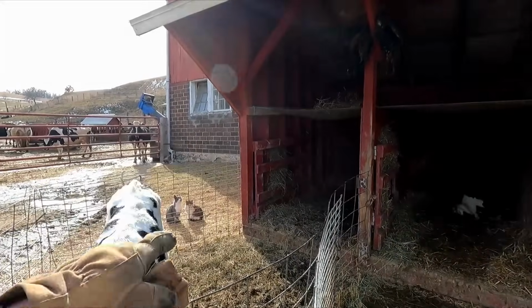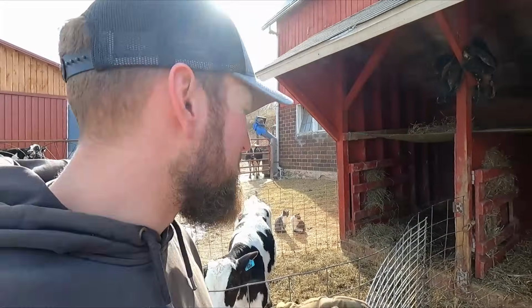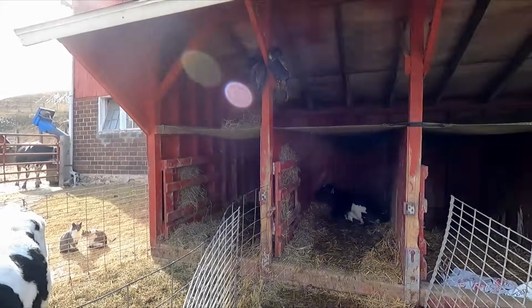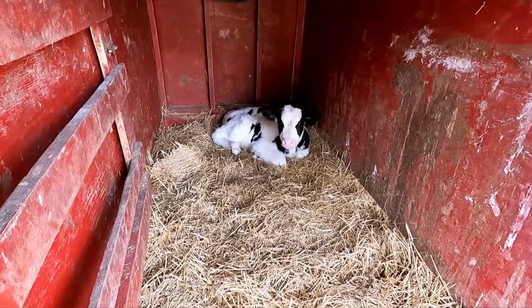These two calves that used to be together on the end there, during that 10-day series we were filming, you guys would have seen that. Now they're going to have their own pens to grow and flourish in. And as I mentioned, we have some new faces on the farm. Some new baby calves.